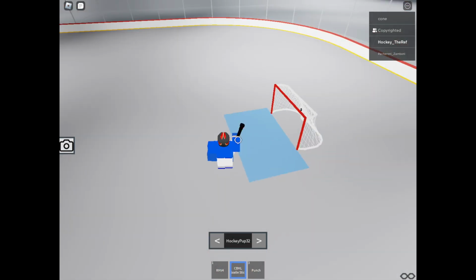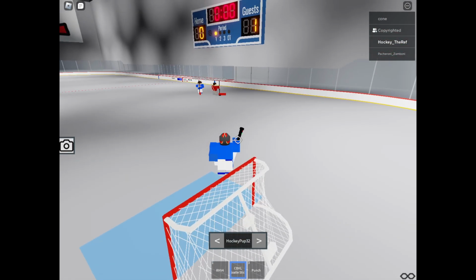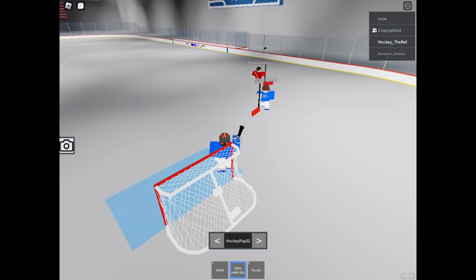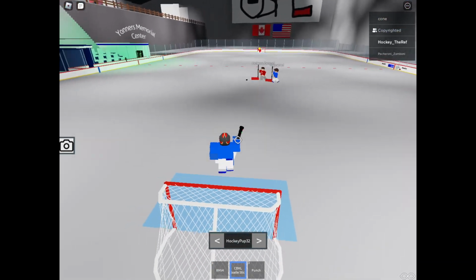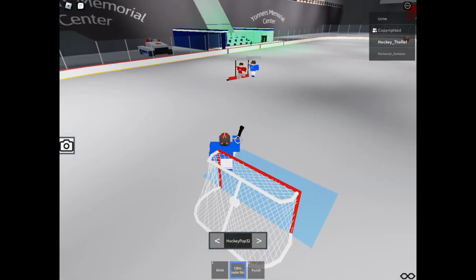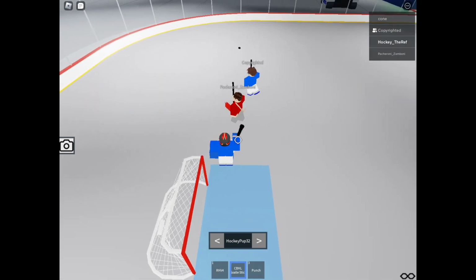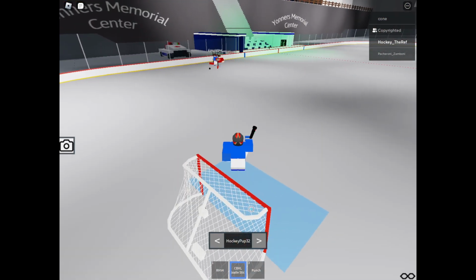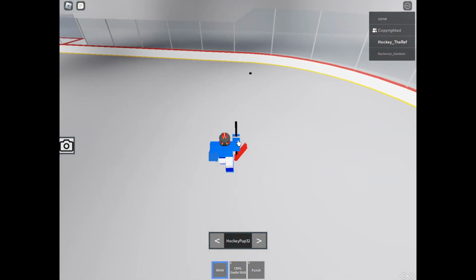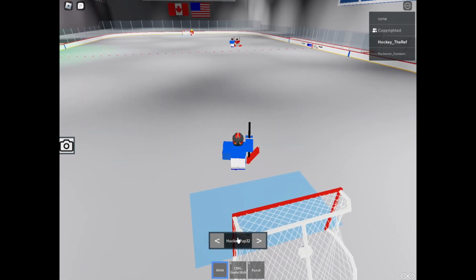Oh! That's not going to be offside since Jace touched it as it went on the red line. And what a save! Here comes Patch. Patch looks to make it 2-0. Hockey saves it once again. Patch shoots it. Almost lets it in.